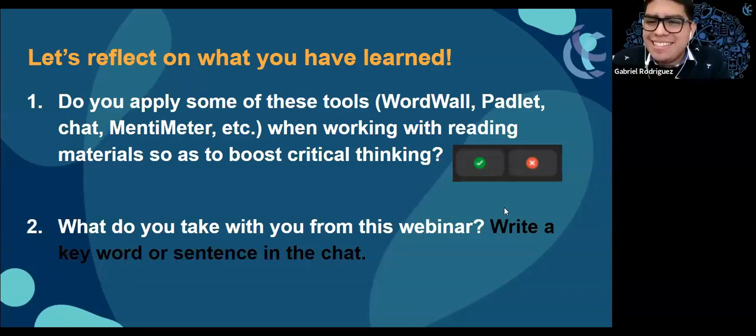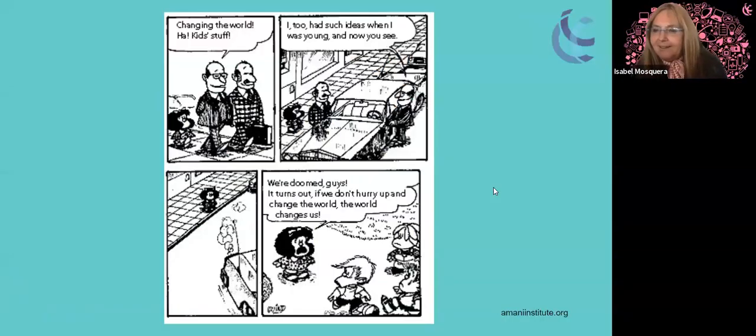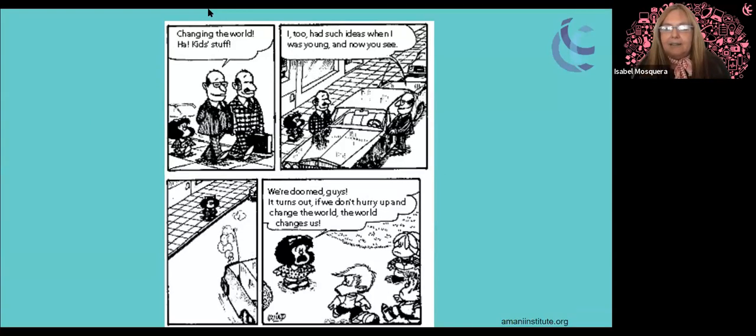Okay, so we are coming to an end. This is the time in which we want to share this Mafalda comic strip that most of you know. Mafalda is very important in our culture, and Mafalda defines very well keeping changing in time, keeping updating, and I think it's a very good example for critical thinking. So we wanted to share it with you.